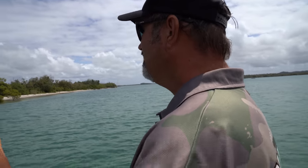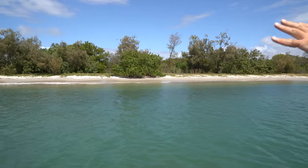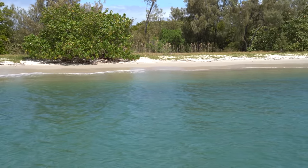Even though you've drifted an area, if you picked up a couple of fish, often there's more there, let me tell you. So we've come back to where the weed is at its thickest. So we've got sand, nice weed patch, then sand again. It is the ultimate ambush point for big flathead.